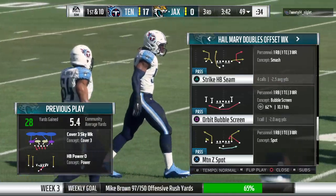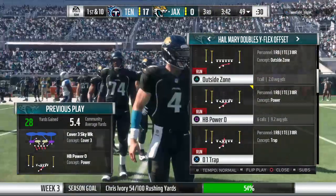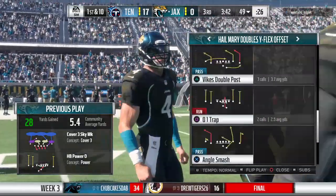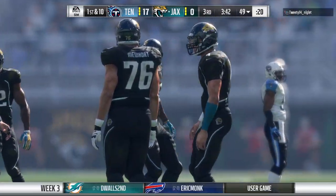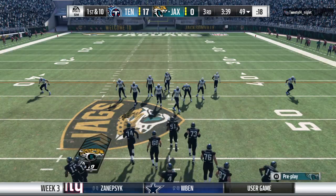That's a prime example of how tough Chris Ivory can be to bring down. He's so good that I think he would last very well in a boxing gym, because he's going to wear you down with those types of runs all game long. And if they can't start getting him on the ground quicker and more efficiently, they've got a long game in front of them. So after that big gain, let's see what else the offense has up its sleeve.